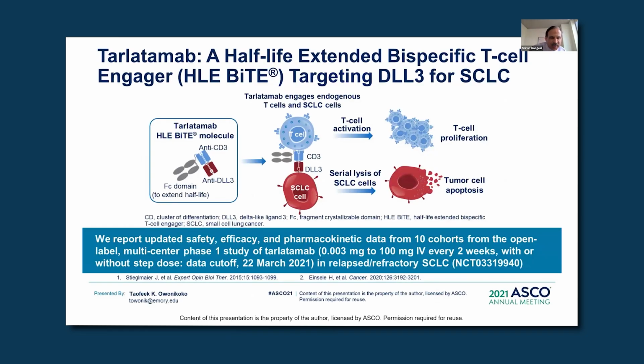But this is where now the excitement is. We have now newer forms of drugs, both immunotherapy drugs and other sorts of drugs that have shown a lot of promise in small cell lung cancer. And what is interesting is that this class of drugs called BiTEs, these are bispecific T cell engagers. And what does that mean?